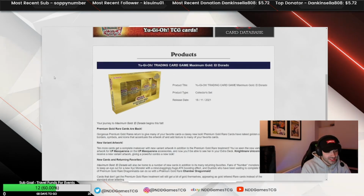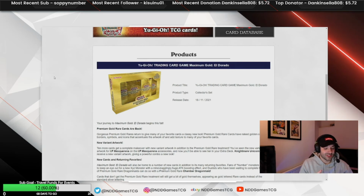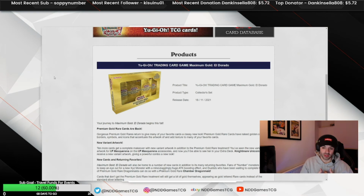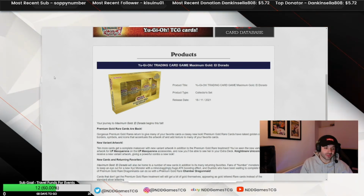The only downside is, I think some gold rares are ugly. Obviously, we got access codes in this as well, so that's insane. But I think some gold rares are really ugly. I think I speak on behalf of the community for that. Some Extra Deck cards are fine, but a lot of cards are quite ugly in gold, but maybe that's just me.